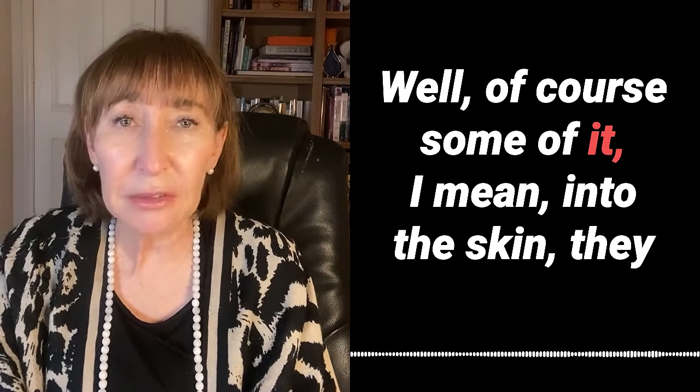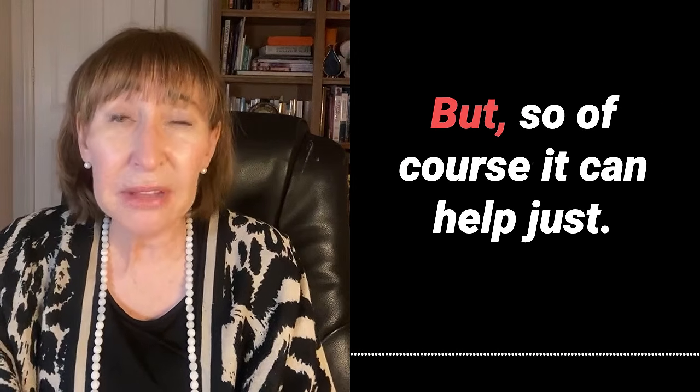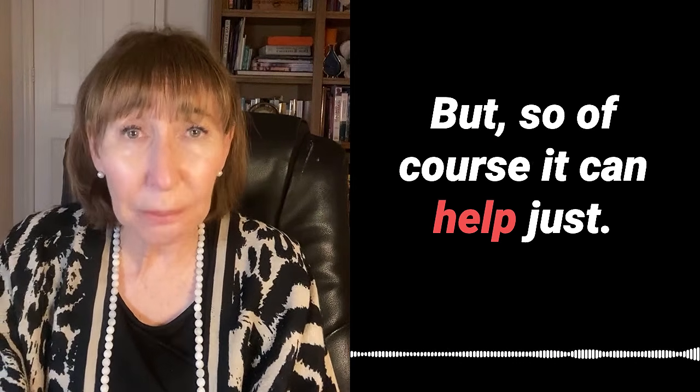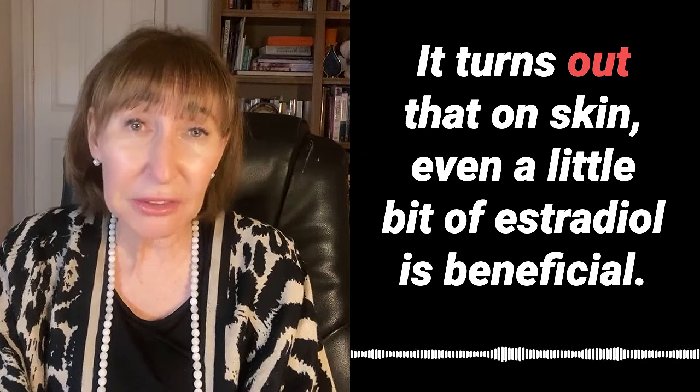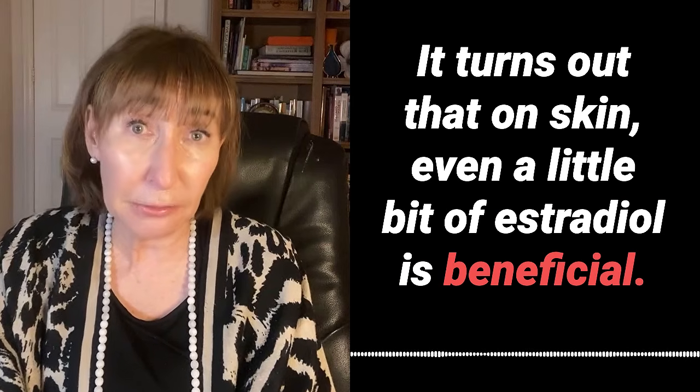They simply said, well, it's designed to just be absorbed over time. Well, of course, some of it, into the skin. They don't want it to be absorbed into the bloodstream. But so, of course, it can help. It turns out that on skin, even a little bit of estradiol is beneficial.